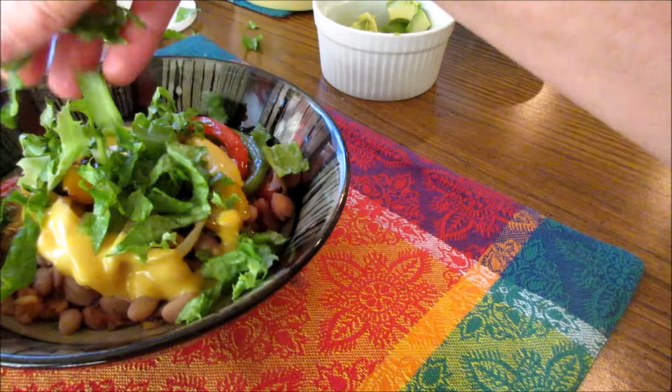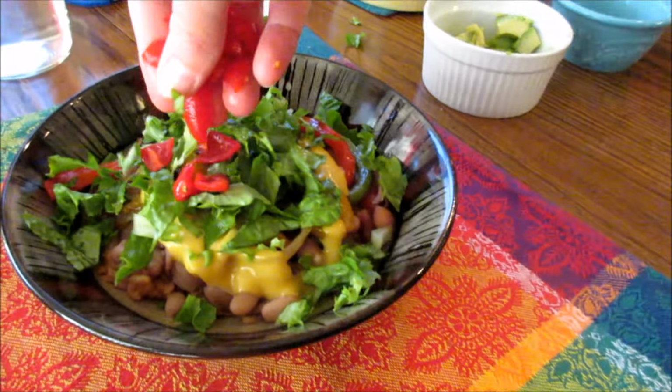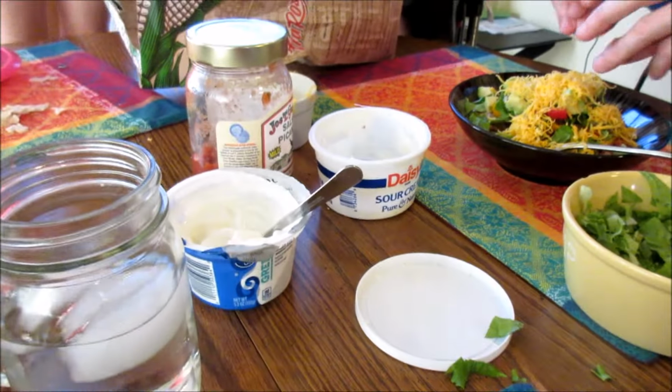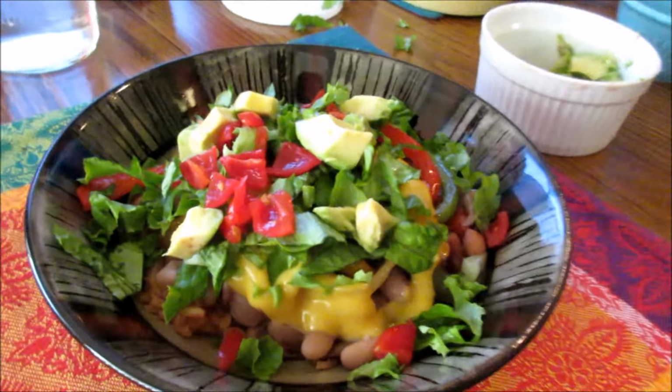Okay, then we got lettuce. It really wasn't that bad. It was just some tomatoes and some avocados, and then we got salsa and sour cream. So that is what we're having on Monday night.